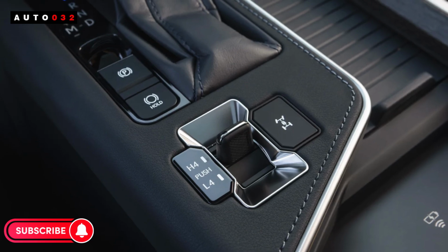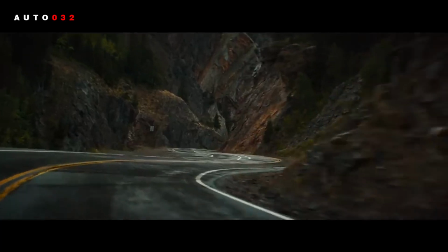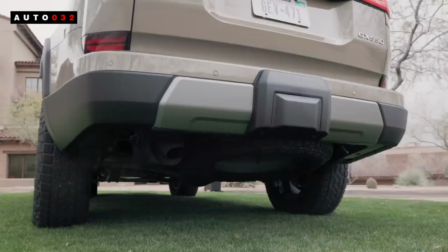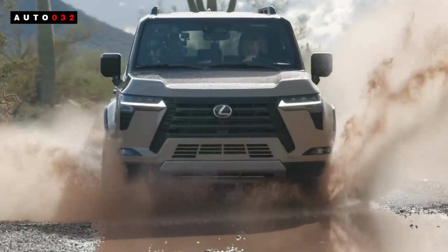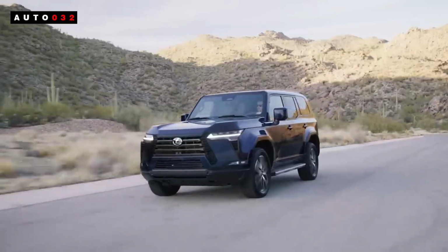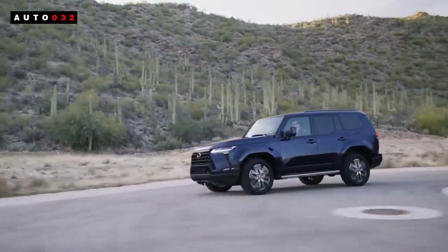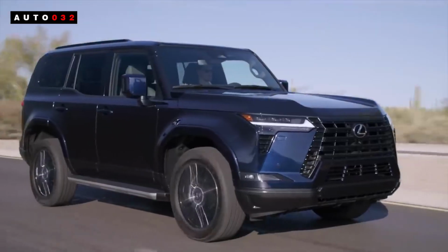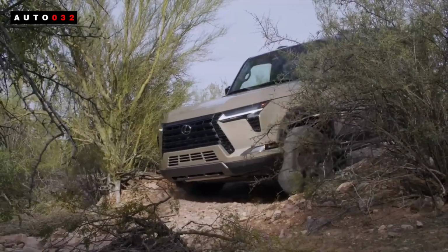Featuring a twin-turbocharged 3.4-litre V6 generating 349 horsepower and 479 pound-feet of torque, the new GX dismisses concerns about the departure of the previous model's V8. Importantly, the updated GX maintains its body-on-frame architecture and comes equipped with standard low-range 4-wheel drive, featuring a center-locking differential. Notably, the 2024 Overtrail variant reintroduces a locking rear differential to the lineup.